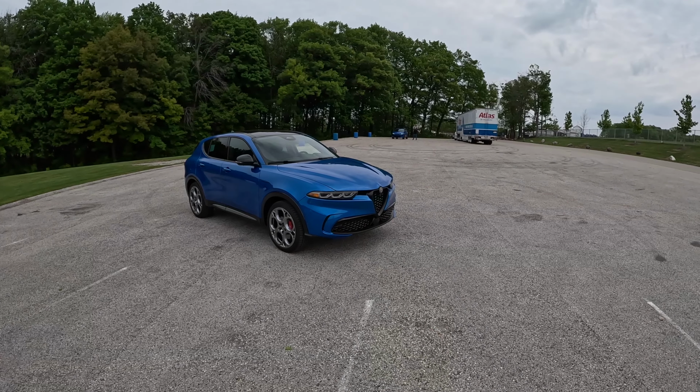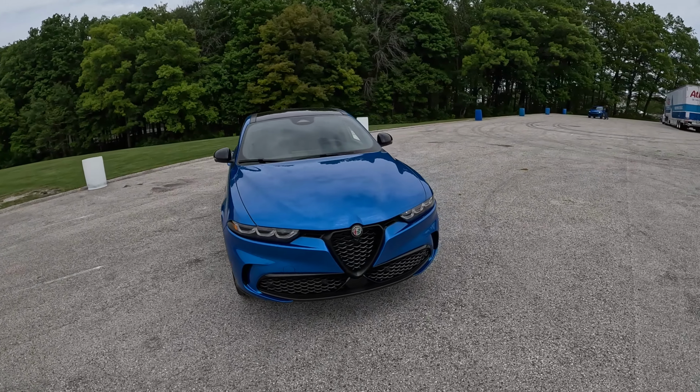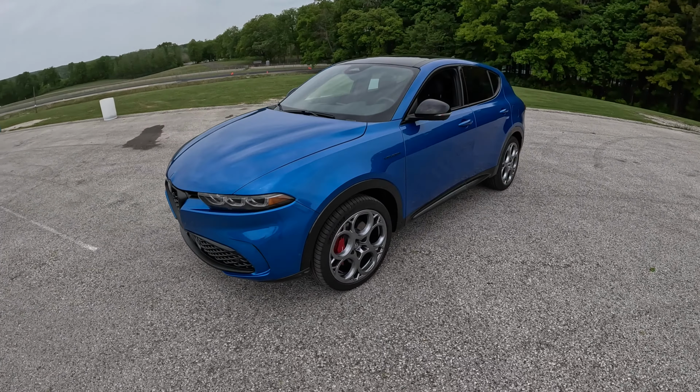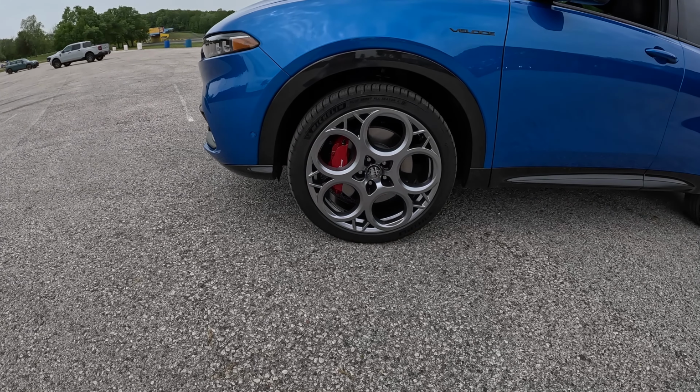And over there you can see the Dodge Hornet, which this is based on. So let's take a look around. First of all, love it or hate it, I think this is a great stylish little thing. I'm absolutely digging these headlights, and we have Pilot Sport all-season 4s on a 20-inch wheel.